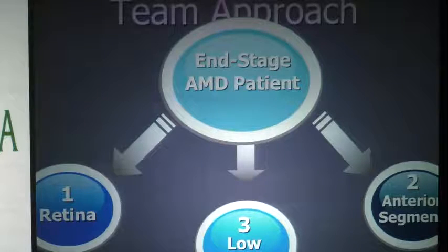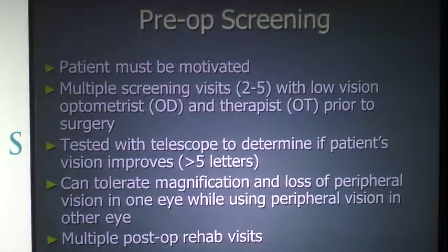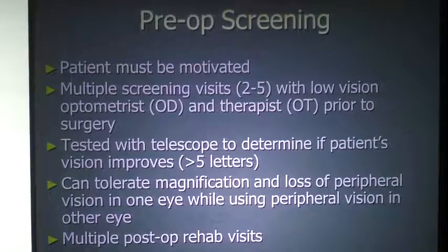If you're going to use this, you have to understand that this requires a team of eye care providers, not only the retinal specialist and not only the anterior segment surgeon, but it's very important to have a low vision team of opticians, optometrists, to help manage the patient and their expectations. One of the difficulties with using this is for patients to understand how this device will work in their eyes. They have to be motivated to go through several months of rehabilitation after the device is implanted.